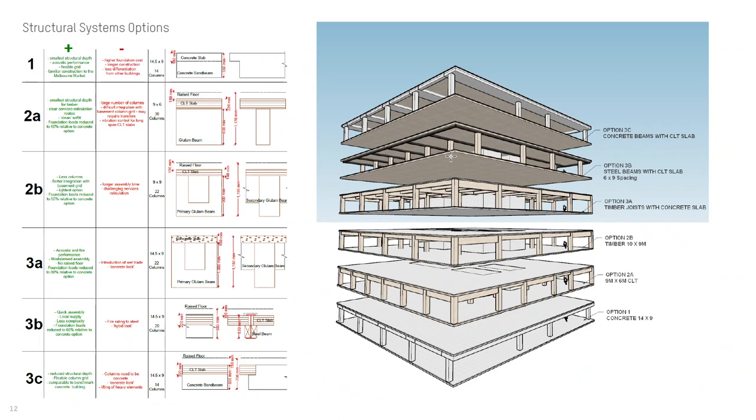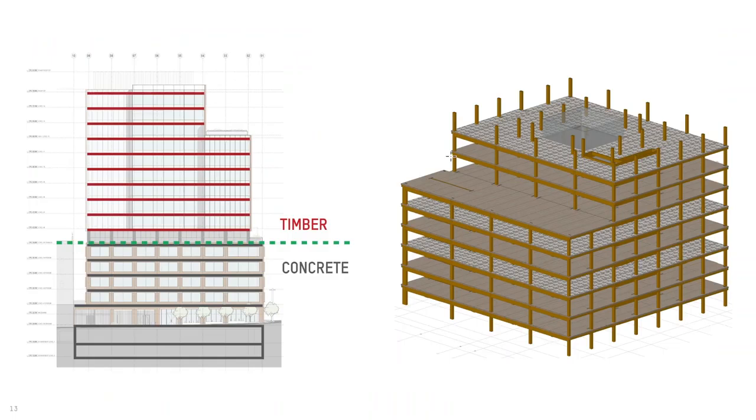Very, very complex timber structure. We looked at all sorts of options of hybrids, concrete, steel, all timber, some timber. And this is where we landed, which was the concrete podium and the timber tower.